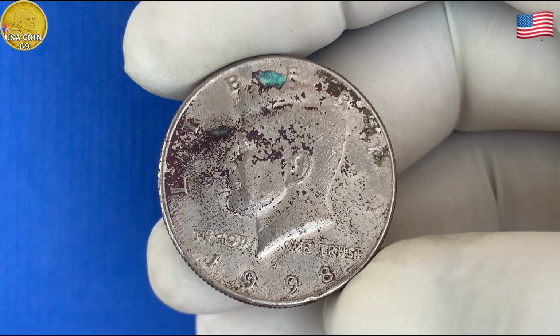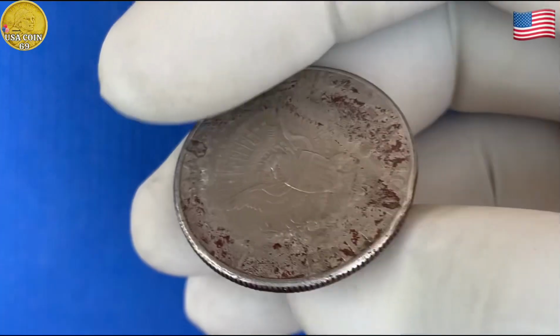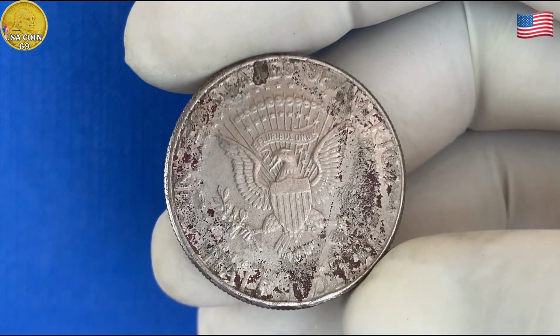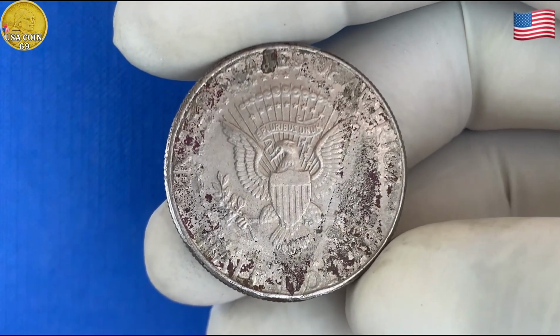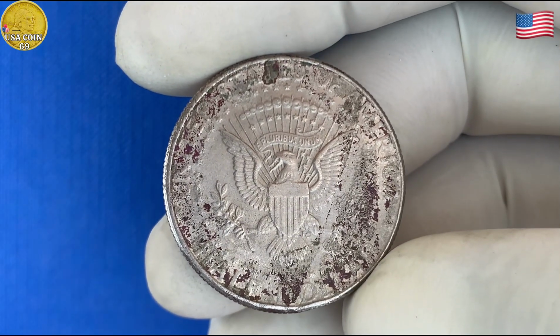In addition, some of the 1998 Kennedy half-dollars that were packaged as part of special proof sets have a higher value because they were produced in smaller numbers and were meant to be pristine, protected from the wear and tear of circulation. And now, the big reveal. How much is a 1998 Kennedy half-dollar worth today? This is where the excitement for collectors really kicks in.